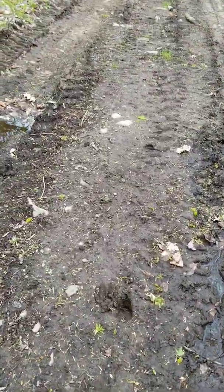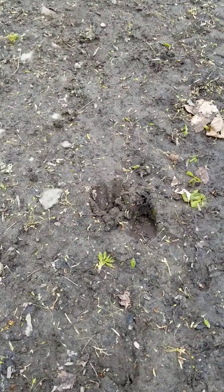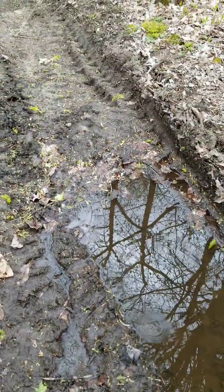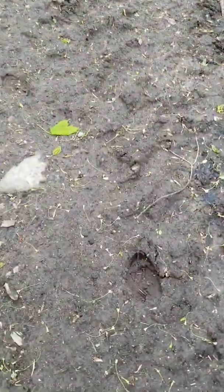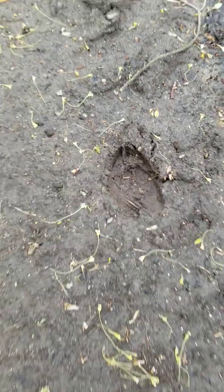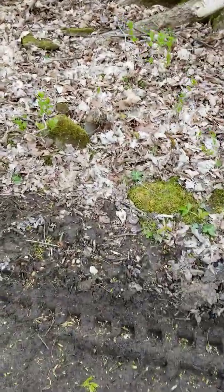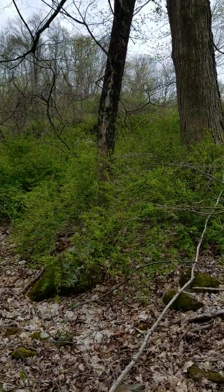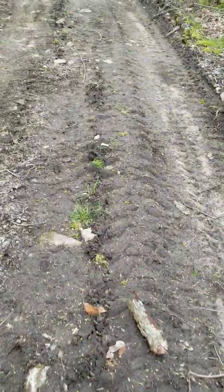Now right here, I can see the footprints where the deer were coming and going. They may have stopped to browse this, or they may have taken a little drink from the puddle. And here's another footprint, one footprint inside of a second, and you can see the two toes of the deer's cloven hoof. We have moss on rocks, and it tends to grow on the north side of trees. That way you know which direction north is.